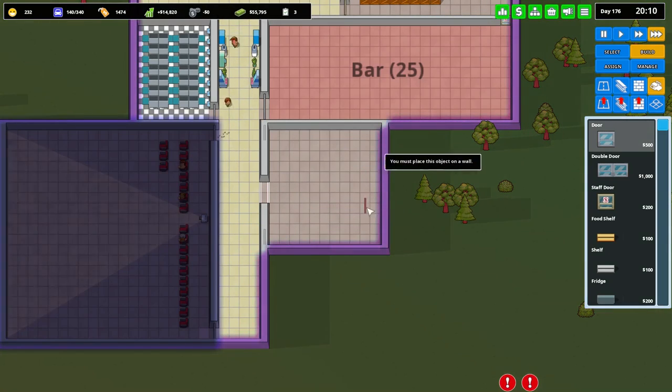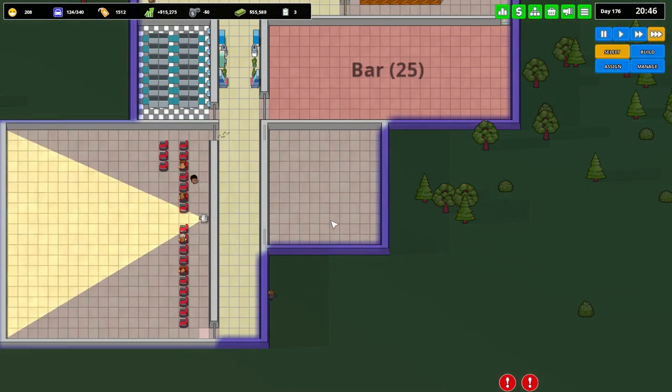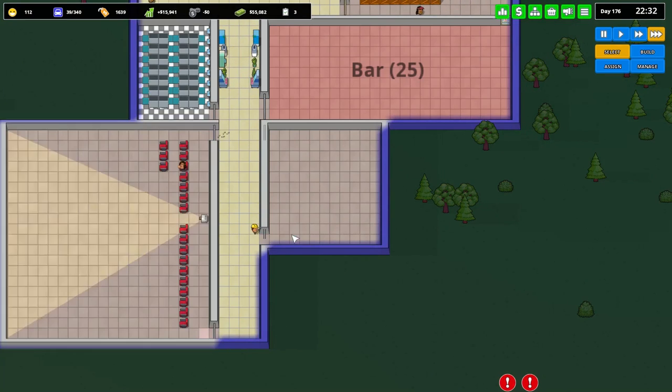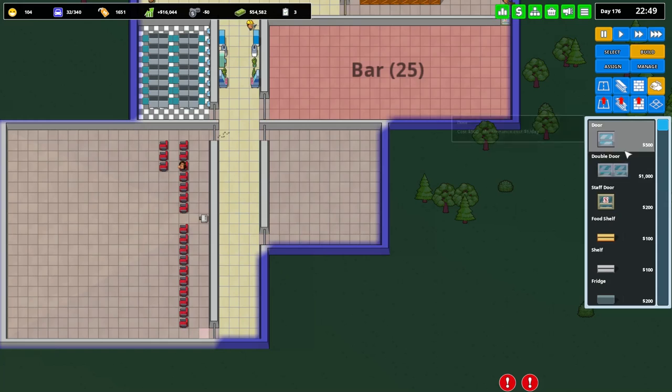You went through the wall and then realised you couldn't get back in. You silly person. Stop. Just walk through that. Just go this way. What's wrong with you? Why are you doing this? Look, come on. There you go. Door and door. Right. Thank you.